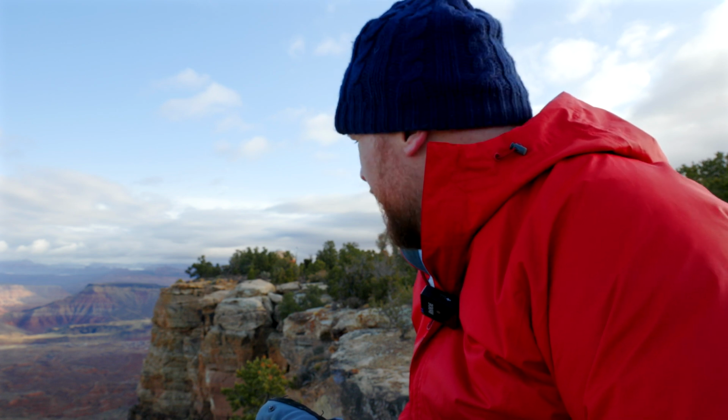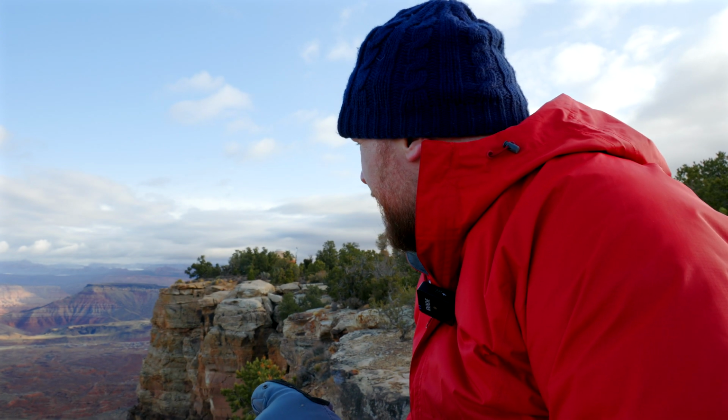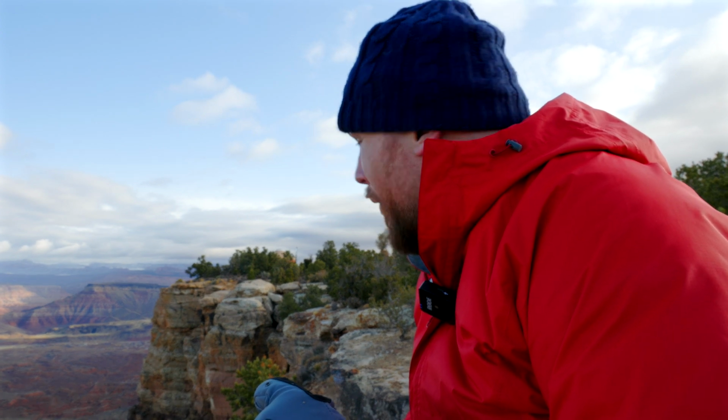I think it's done for photography this morning. Got some wonderful shots. I think I'm just gonna enjoy this view, enjoy my breakfast, and then maybe ride my mountain bike around this area a little bit before I head into Zion.